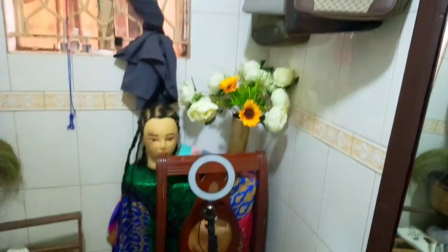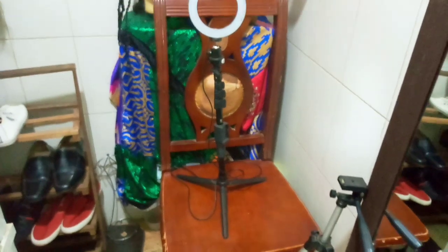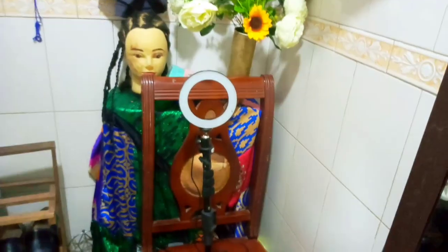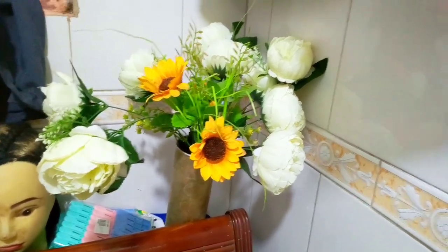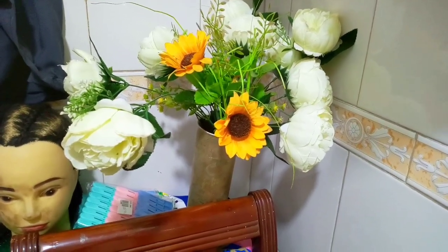Let's go to the next section. This is my absolute favorite section when it comes to this room. So you guys, this is just below my bags. It is just a very simple chair. I use this chair to put my different tripods, my filming tripod, and above it we have a potted artificial flower over there. Most of my flowers have been given to me by my mom, by my friends, but I have also bought some of them from Langila Jewelry Store.